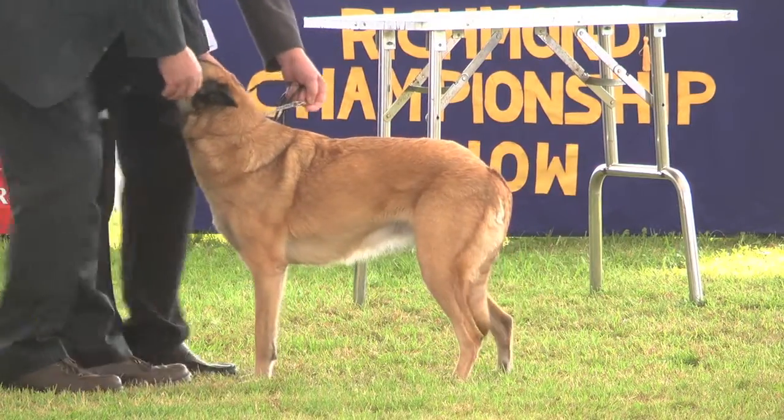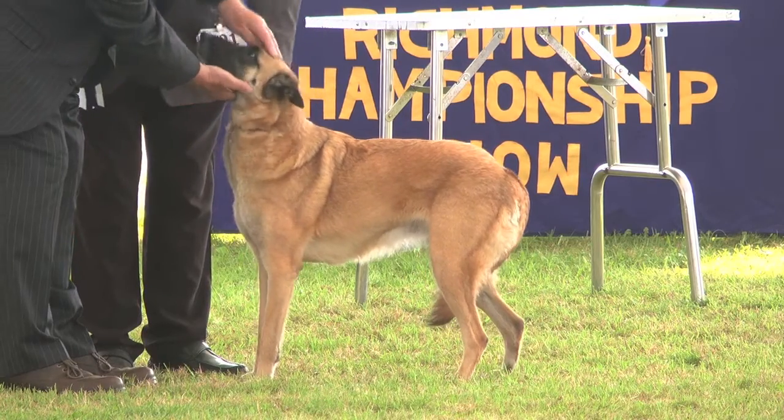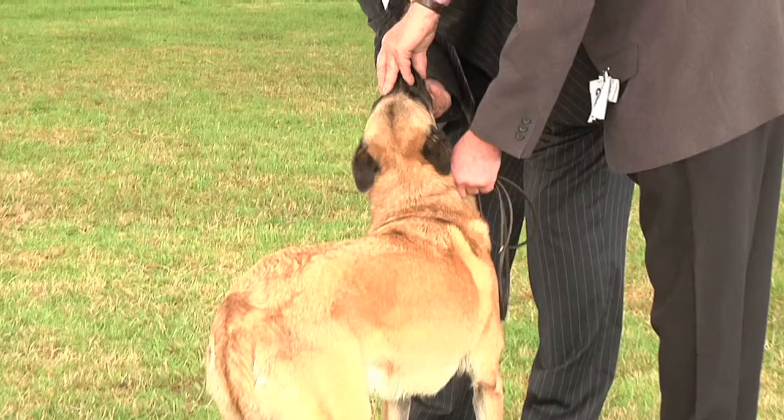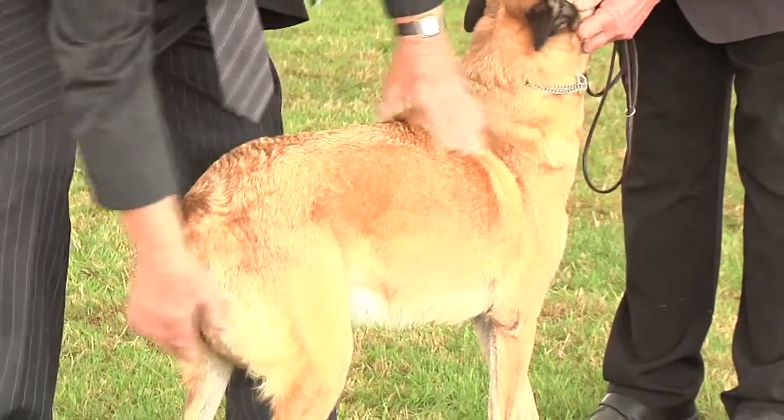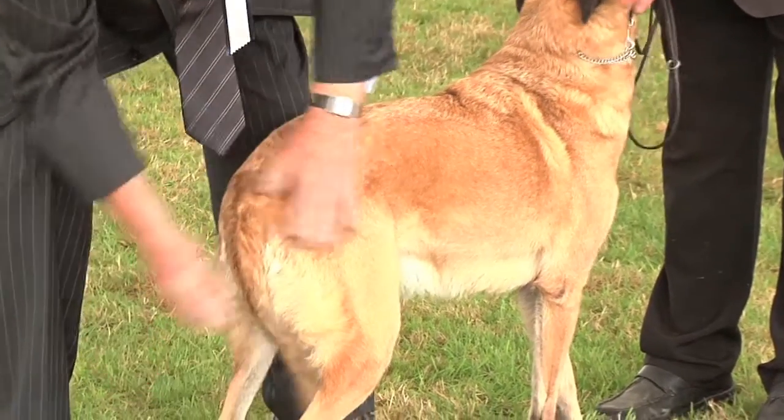This is the Belgian Shepherd Dog, Malinois, also judged today by Nigel Luxmore Ball. Nigel had an entry of 4 and awarded Best of Breed to this bitch, number 2721.